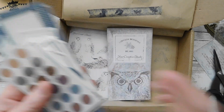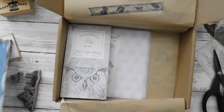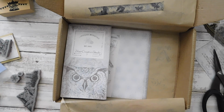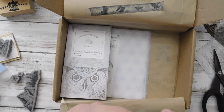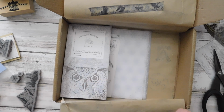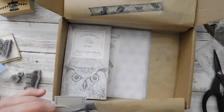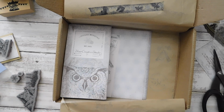So guys, I am so far behind on getting projects done with these boxes. I know I still have October's, November, and December boxes that I have just not gotten anything made with yet. So hopefully that will be in the future. I sure can't promise it, but I really hope I can get something together using these.